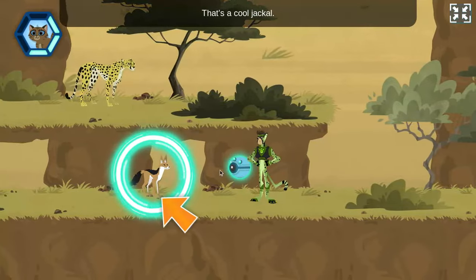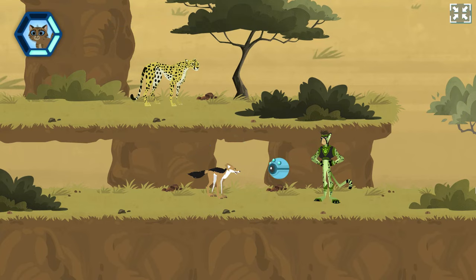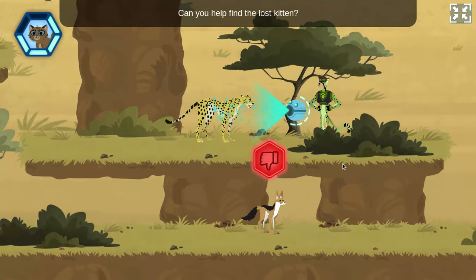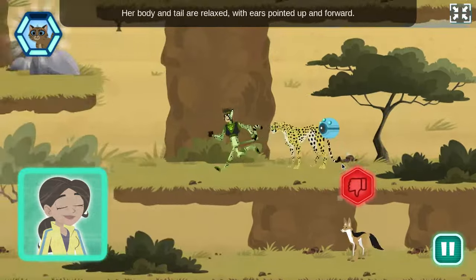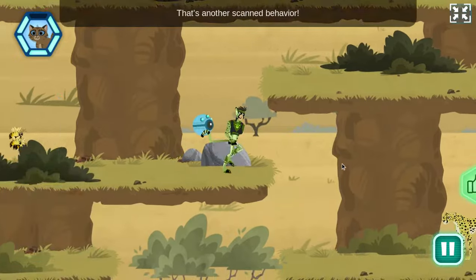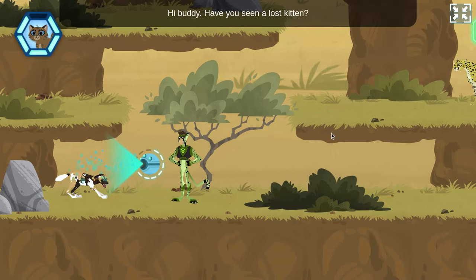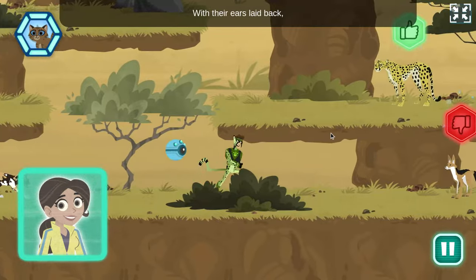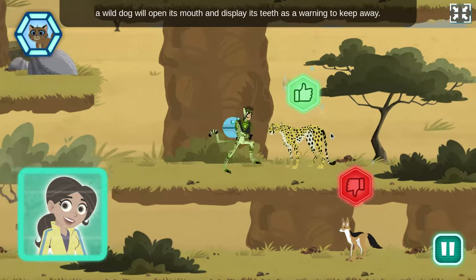Oh, that's a cool jackal. Hey, have you seen a lost kitten? The behavior this scan is showing is... Oh yeah, a cheetah. Can you help find the lost kitten? This is a classic relaxed pose. Her body and tail are relaxed, with ears pointed up and forward. That's another scanned behavior. We're getting an African wild dog. Hi, buddy. Have you seen a lost kitten? This is an aggressive behavior. With their ears laid back, a wild dog will open its mouth and display its teeth as a warning to keep away.